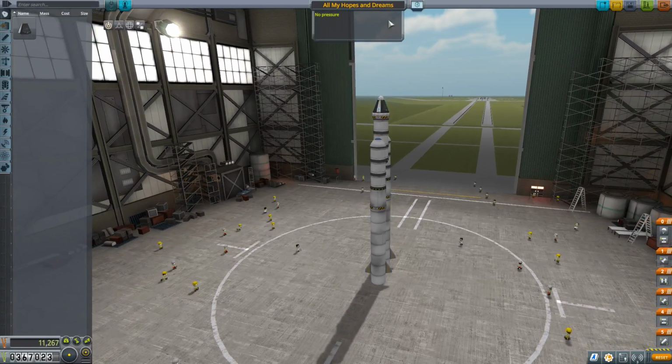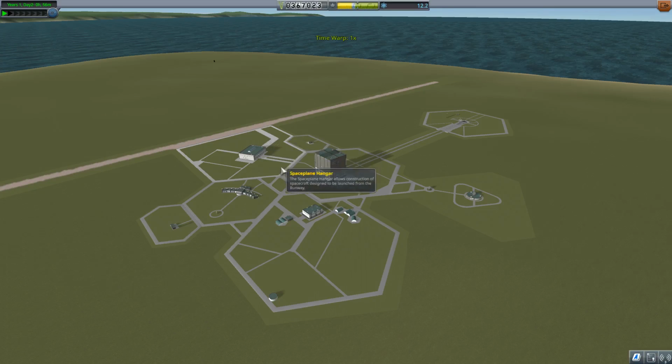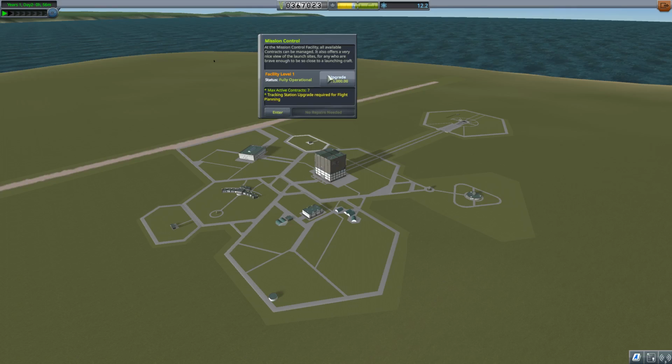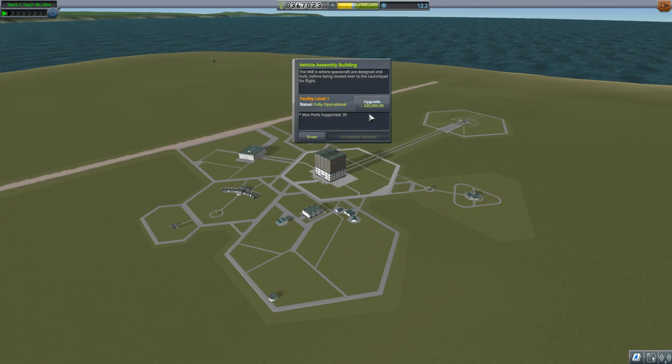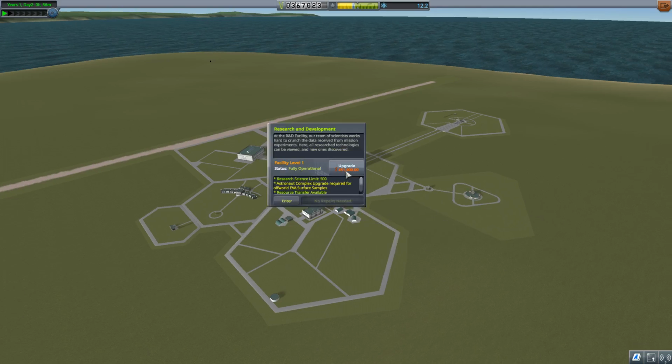The easiest one for us to do, I would say, is the, well, I'll go back here. We can upgrade other buildings, by the way. I just don't know if I want to be that spendy right off the bat here. Like, what happens if you upgrade mission control? Tracking station upgrade required for flight planning. If you upgrade the vehicle assembly bay, max parts supported. Ooh. So I see. The launch pad is more weight. The vehicle assembly building is more parts. Tracking station not relevant for me right now.